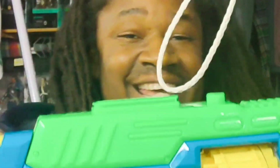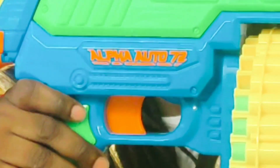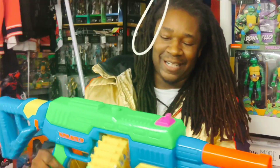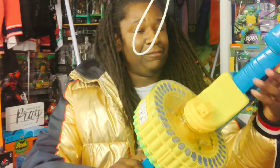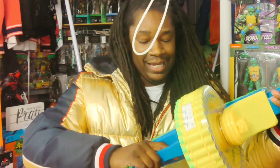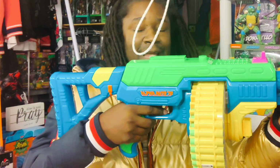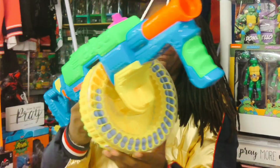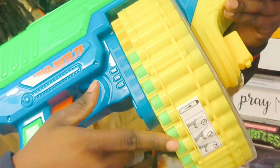Sitting at number 7, the Alpha Auto 72. Oh yeah, Busby, you finally made that list. That's what I'm talking about. Among all these heavyweight blasters released this year, we have got to include this Alpha Auto. They definitely went for flagship, and I will tell you, this thing sits right up on that pole. It has this very cool looking wonky drum. It holds 72 darts in here.